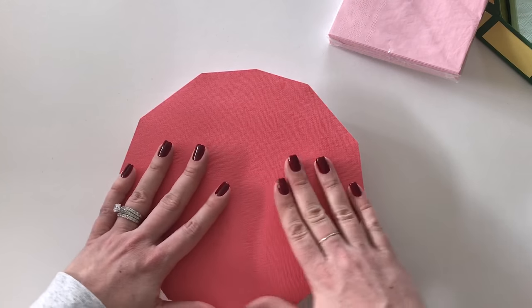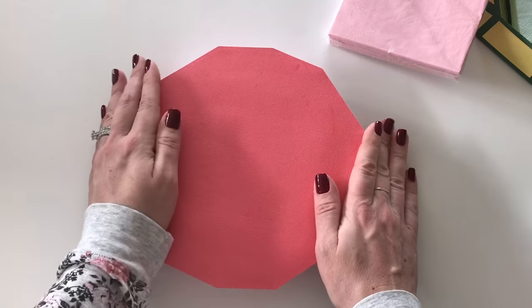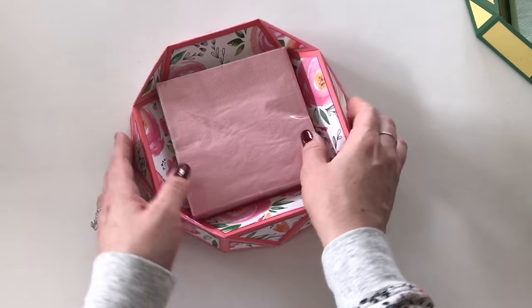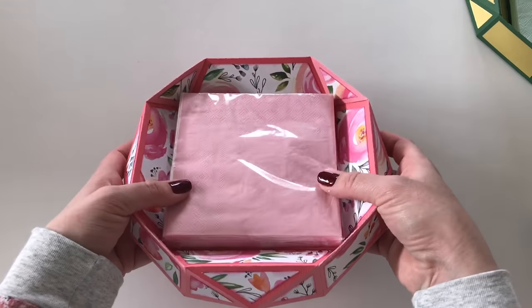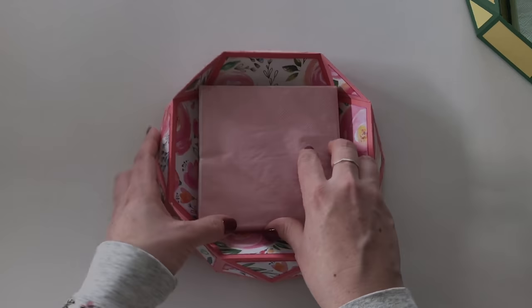So I might do this for another 30 seconds or so, and then I would be all done. And again, if you wanted to gift it just like this, you could tie a ribbon around it and bring it as a little hostess gift, or use it yourself.